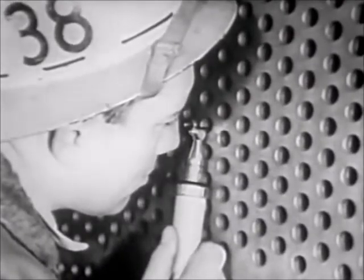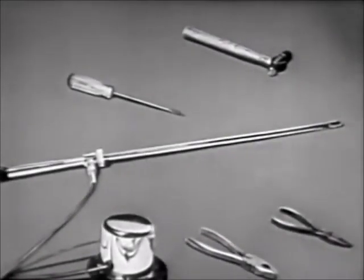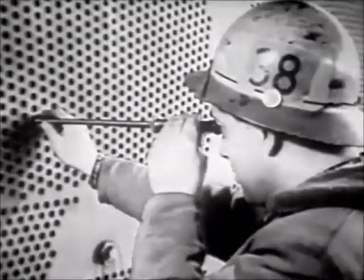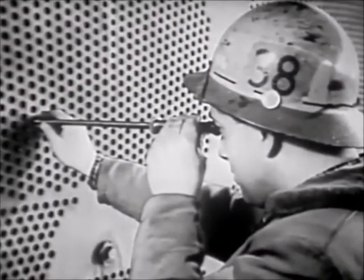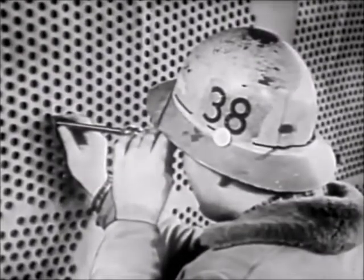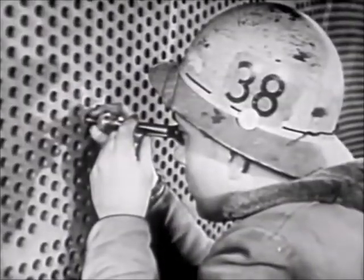You can look further into the tubes with a borescope. This instrument contains a light and a magnifying optical system. You can see only a small area at a time. But by adjusting the borescope's position, you can examine the tube's interior up to the length of the instrument.